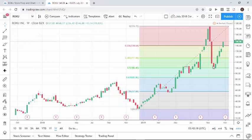So I'm going to put the Fibonacci retracement on this time period because I really want to grab as much of the information as I can. And this is really interesting. That pullback that we saw back in September actually went right to the 50% retracement level of the previous move, almost exactly. And then we've been in a bullish pattern since then.